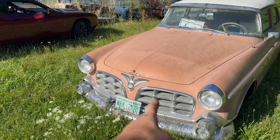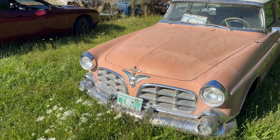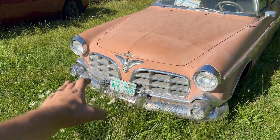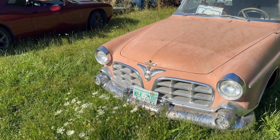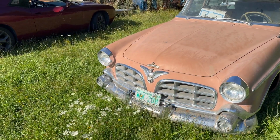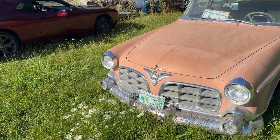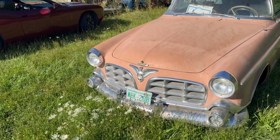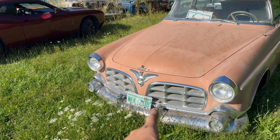Here's a very important one, the grille. That is special. The New Yorker has like a half-height grille and then an extra grille opening below that. The Imperial got this tall, full-face egg crate pattern grille. I don't know, it's a pretty cool piece. Incidentally, the C300 for 55 and 56 got that same grille.